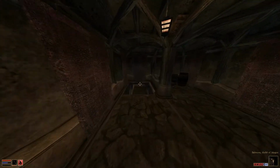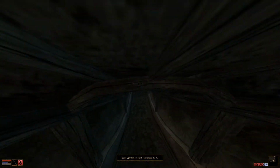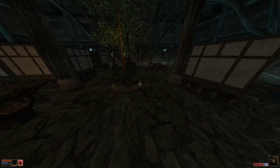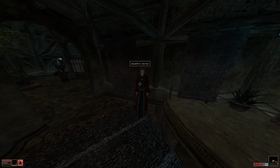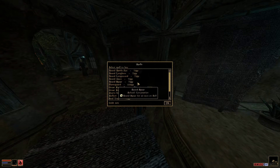Is there something you need? Haven't even reached level 2 yet also. What is it? The guild halls is here. You also sell spells.